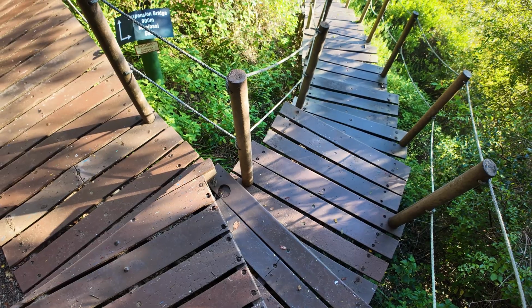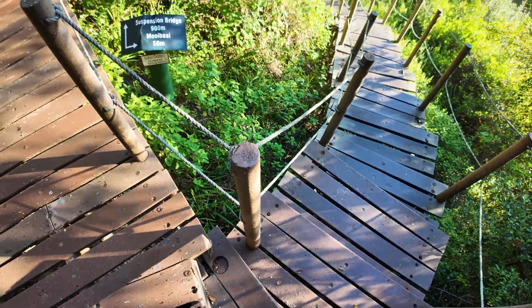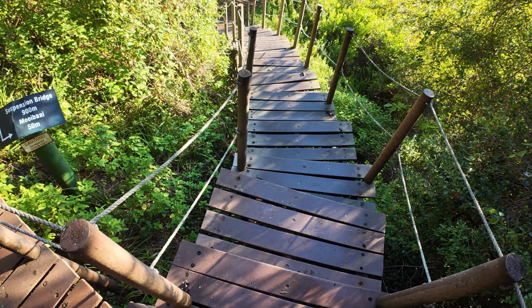But just a word of warning, these steps are quite slippery, especially after the rain. Have shoes with good grip, or walk slowly, or like me, walk with a trekking pole or hiking stick.